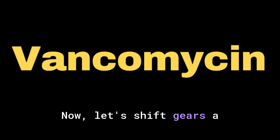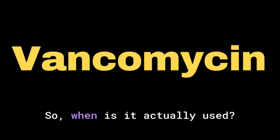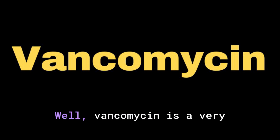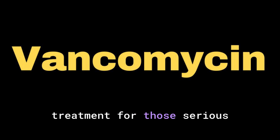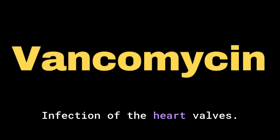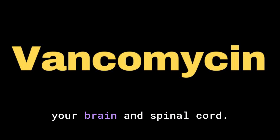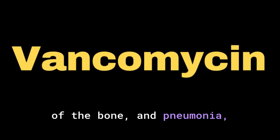Now, let's shift gears a little bit and explore the practical side of vancomycin. So when is it actually used? What kind of infections does it target in the real world? Well, vancomycin is a very versatile tool. It's often a first-line treatment for serious infections like skin and soft tissue infections, bacteremia, which is when bacteria enter the bloodstream, endocarditis, infection of the heart valves, meningitis, infection of the membranes that surround your brain and spinal cord, osteomyelitis, an infection of the bone, and pneumonia, infection of the lungs.